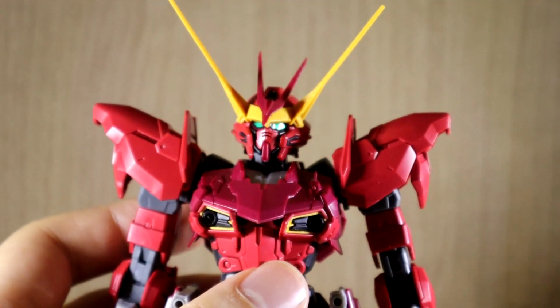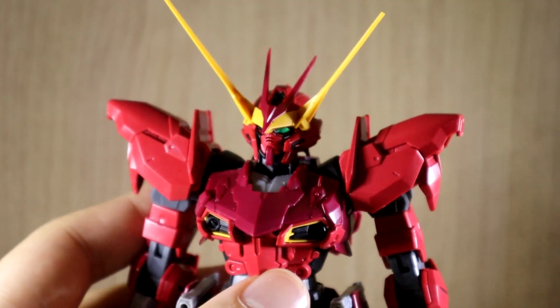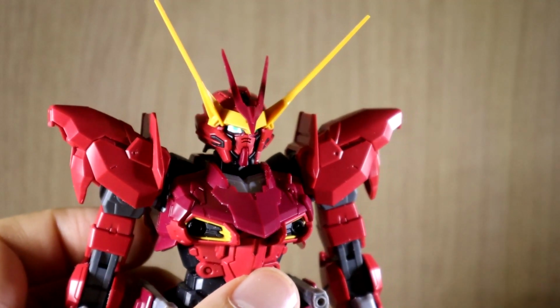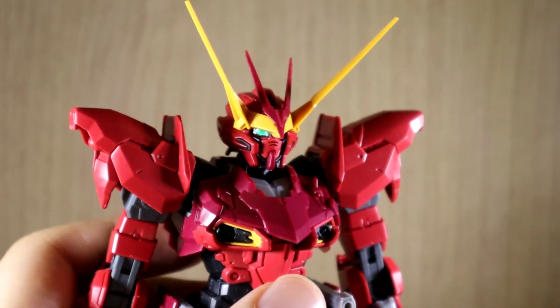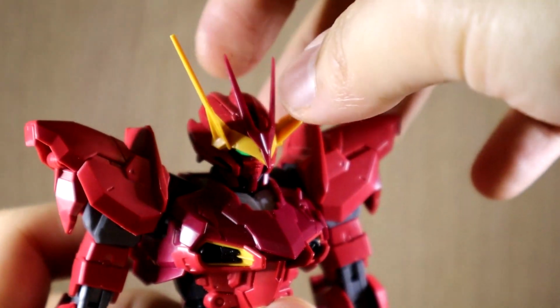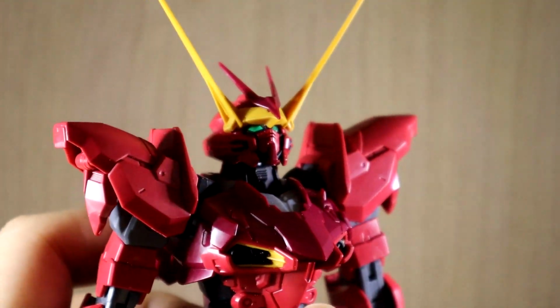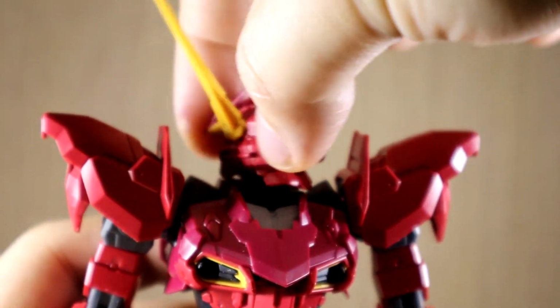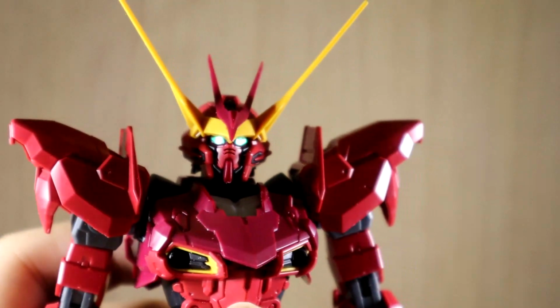As I mentioned, the only stickers you get are the eyes, and they look amazing. At first I was expecting this to look more like the Astray, but now looking at it, it does resemble the Strike Gundam a little bit more, if you ask me. That could be just a personal thing, so do let me know. It can go down that much, and then up that much, which is pretty good. And then 360 twist is possible, but you need to work your way around, because there were some parts colliding in just a moment.